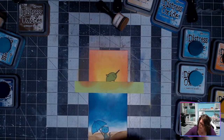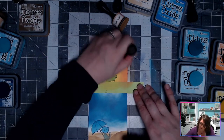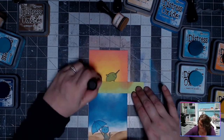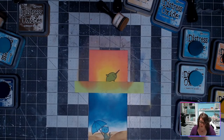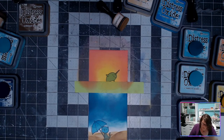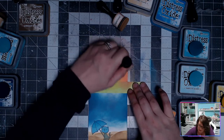Oh, it's so cute. The pink really softens it up and makes it just prettier in my opinion. And then what we're going to do is actually go back over that middle area with the orange and then back over the softest area with the yellow. Just because those colors are lighter or more intense there, I don't want them to be overshadowed by the colors on the outside.